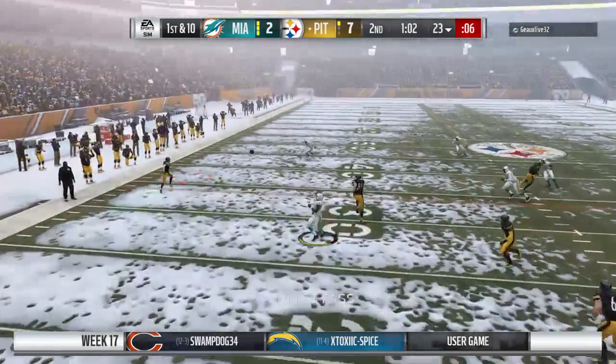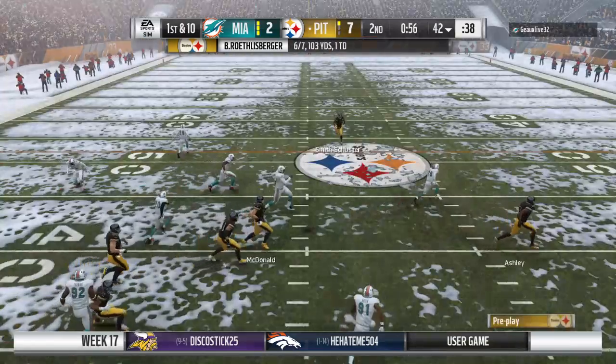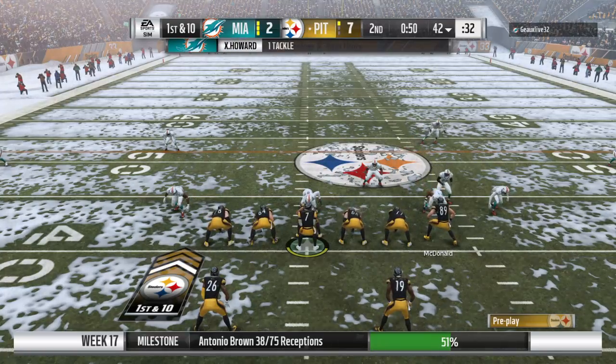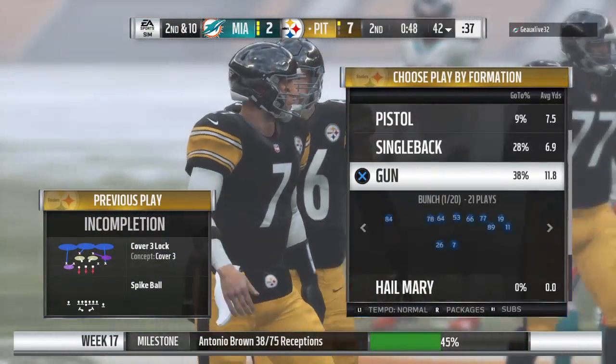On 1st and 10, it's Roethlisberger. This is caught by Antonio Brown. And they get him down, but not before he takes it across the 40-yard line. An excellent way to start the drive there, 18 yards. And now the clock will stop as he's able to get up and spike it here.